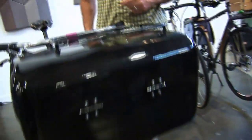So car replacement, that's what I'm all about, is replacing the car. 82% of trips in the US under 5 miles are done by car. 82% of 5 mile or less trips. Those can all be done by bicycle. Yeah, well, that's the idea. Some of the things that keep people from riding bikes are the fact that you're going to get hot and sweaty riding. So I've also got an electric assist.